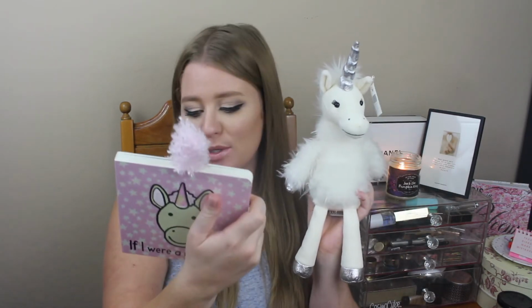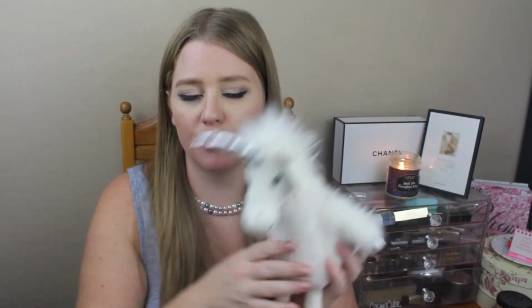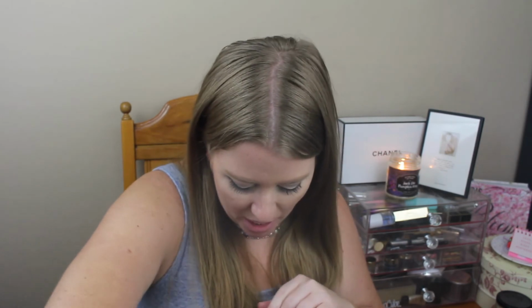But just an example of like how expensive, like this little unicorn was $25 and the book was $14. So that's almost $40 for this, which I know sounds so expensive, but another cool thing about this store is that a portion of proceeds of certain items, like the books and like the stuffed animals, go towards a cause, and so I can kind of understand it being that much for that reason. I think I was just so excited to find a store like that. The next thing I got is a little note card. These are all handmade, which I think is amazing.